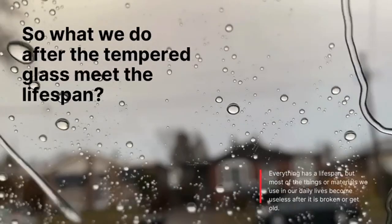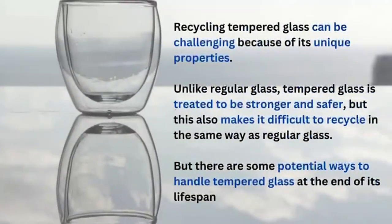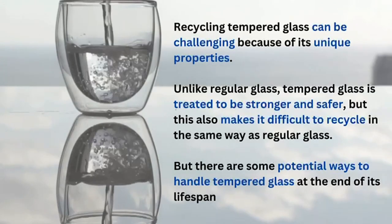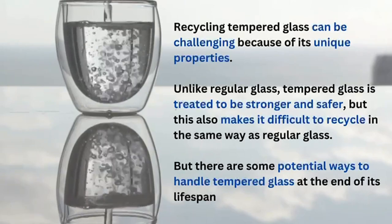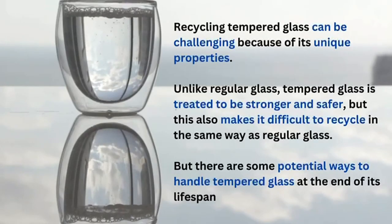So, what do we do after the tempered glass meets its lifespan? Recycling tempered glass can be challenging because of its unique properties. Unlike regular glass, tempered glass is treated to be stronger and safer. But this also makes it difficult to recycle in the same way as regular glass. But there are some potential ways to handle tempered glass at the end of its lifespan.